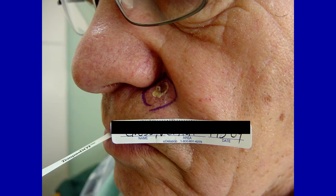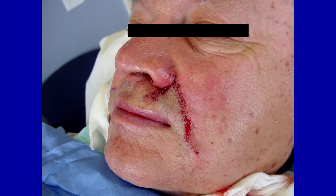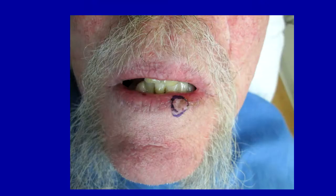So, nasolabial fold. This was after Mohs surgery. So it was a little bigger than what met the eye, and then after repair. I'm not trying to scare you, but I am a little bit. So the lip, another common location.